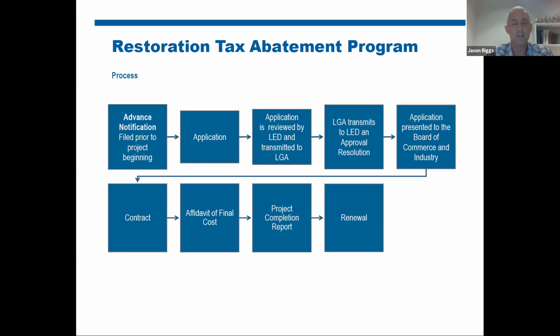You would file an advance notification prior to beginning construction, and then you would receive the applications from both the local government, City of New Orleans, and Baton Rouge. The program administrators are Tracy Jackson within the City of New Orleans Economic Development, who's great. I've worked with her for many years. She's very responsive and is a great administrator of the program. And in turn, the same thing of Becky Lambert at Louisiana Economic Development in Baton Rouge.